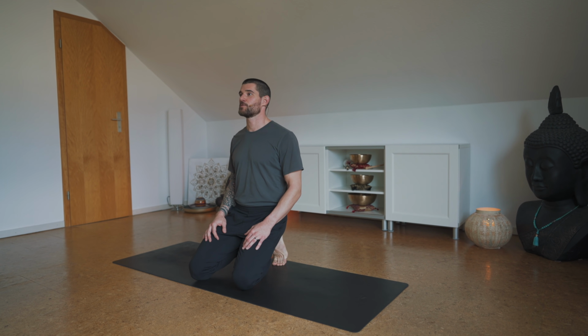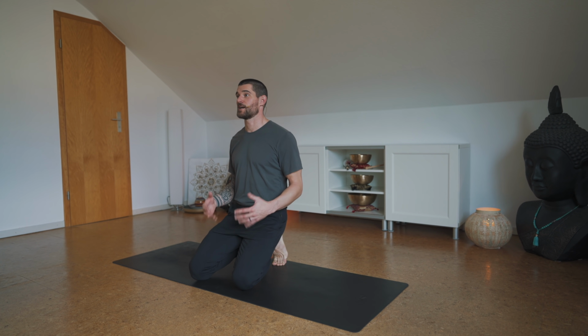This is a very quick routine today. We will do most of it actually standing. You don't need any equipment. But before we start, I want to mention that if you feel any kind of pain throughout the exercises, then please stop. Otherwise, I will mention a little bit more about the pain while we are doing the exercises, but in general, if there's any sharp pain, then please stop.